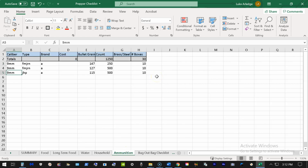Ammunition. Now, ammunition looks like a simple page also, and it is. Because when it comes to the ammunition, there's only a couple things we need to know, really. I mean, you could probably add the date in here that you purchased it. But we need to know what caliber it is, what type it is, and how much we got.